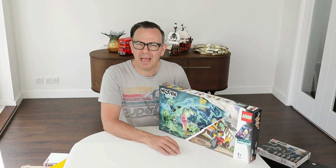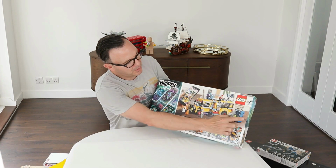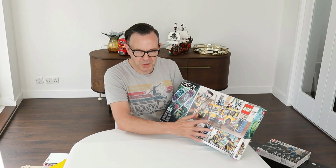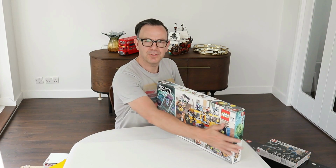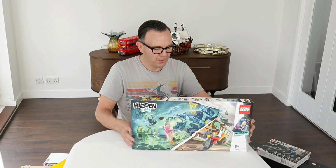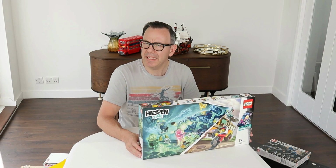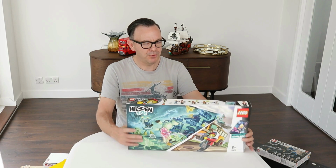Lego haven't got that many buses out at the moment, so I thought, oh, I need a bus, or at least I might need a bus in the future. So this is why I got this, because I think it's an absolute corker of a set. But anyway, this one normally retails at £55 here, and I managed to get it off Amazon in the sale for a very reasonable 38 quid. So I think that's roughly 20-25% off, which is pretty good going.